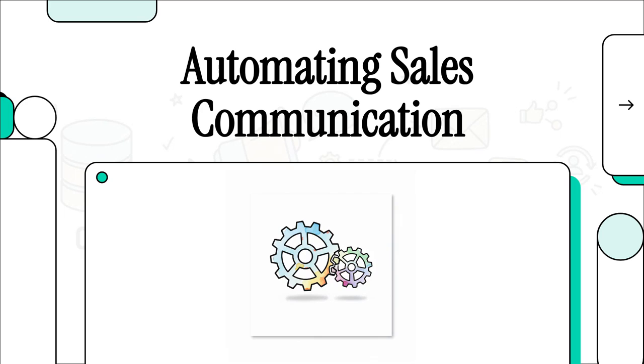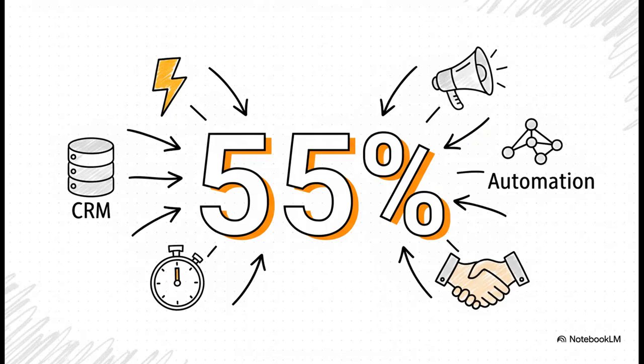Okay, let's dive right into something that could totally change the game for your sales team. We're talking about supercharging your workflow. Let's get to it. Okay, let's kick things off with a big number, 55%. What if your team could connect with new leads 55% faster? Just think about that for a second. The power of reaching someone right at that peak moment of interest.